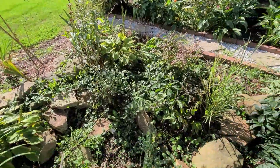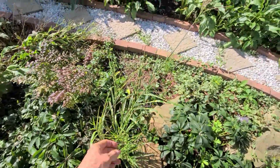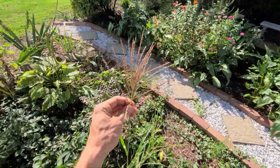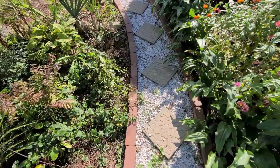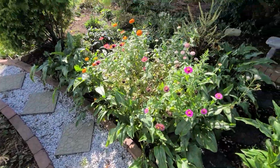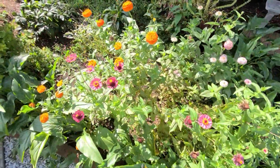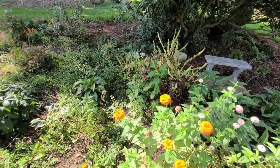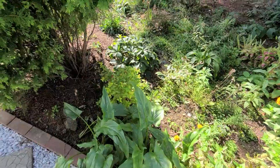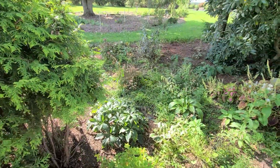But in here we got some weeds. I got my porcupine grass going to seed, so it's settling in nicely. That should get nice and big next year. My pathway's working out still because the zinnias in here are shooting off some color. I think the coleus back there is still blooming nicely. And I believe I still have some blooms on my abelia.